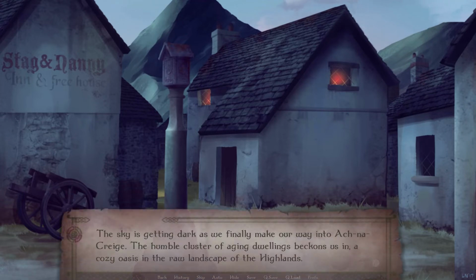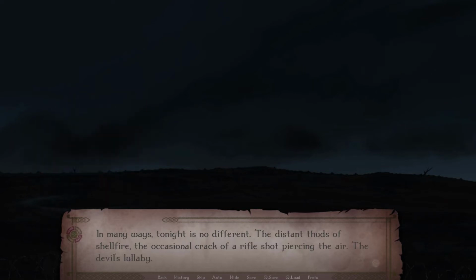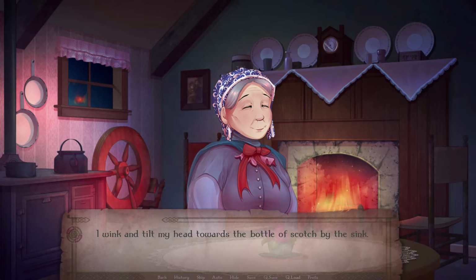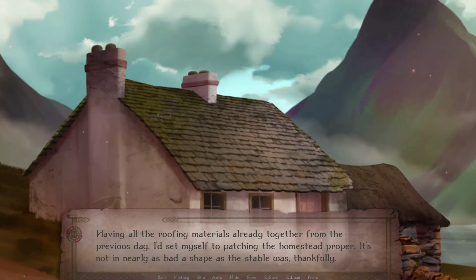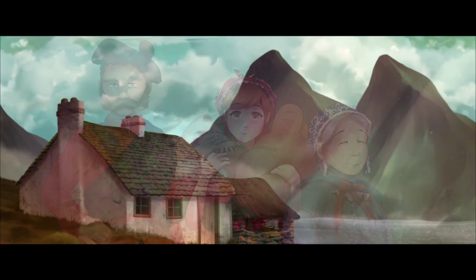Four years away has mentally taken a toll on our poor boyo, giving him a healthy dose of PTSD and an overall negative outlook on his future after the war. He finds distraction either in drink, hard work, or with the company of the people around him, and while it's not a perfect fix, it's one that helps for the time being.